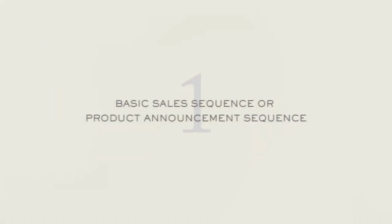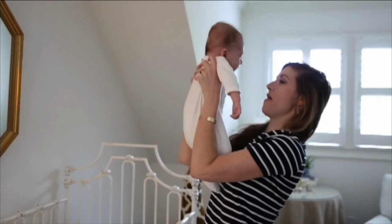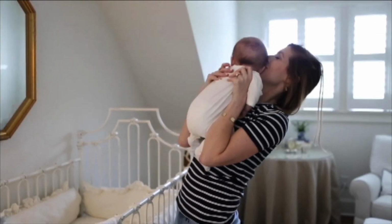Sequence number 1, a basic sales sequence or product announcement sequence. So quick story, I am a mom. Right now I have a 14-month-old. I bought into a toy subscription that creates these really beautiful, more heirloom quality toys. They're wooden, they're Montessori based. I've loved it.